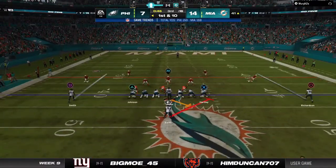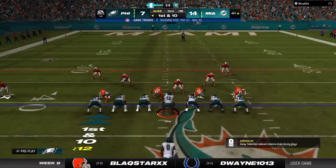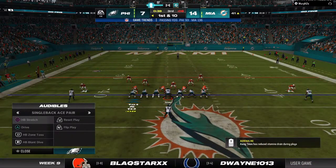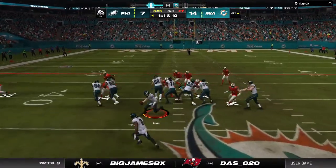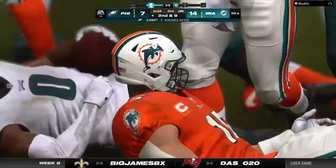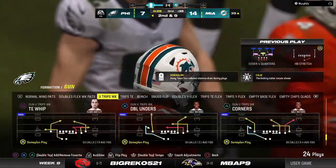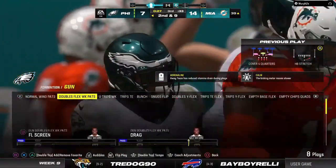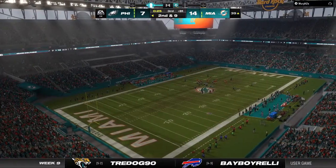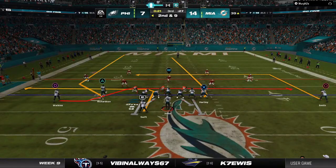So now 1st and 10 as they've crossed into Miami territory at the 41. Once again, it's Swift. Just a yard on the pickup there, and it'll bring up a 2nd and 9. They went right back to him, but he pretty much had nowhere to go on that play. Yeah, the previous carry looked pretty good. That one, maybe he was a little tired. I don't know. Maybe he should have tapped out and had a second back come in and maybe make that run. Who knows?